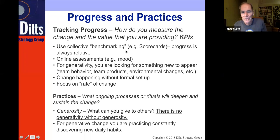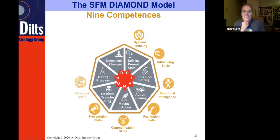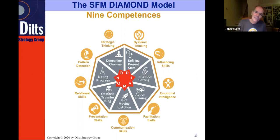Now, to make all of this work, we have our 7 steps, and here's where our 9 competences come in. And Kathrin has already been alluding to some of them: systemic thinking, strategic thinking. We also have emotional intelligence, facilitation skills. So these are all the things that the consultant needs. And this is also a big part of generative consulting. It's not just the steps, it's what group of competences you need to do those steps successfully and adequately.